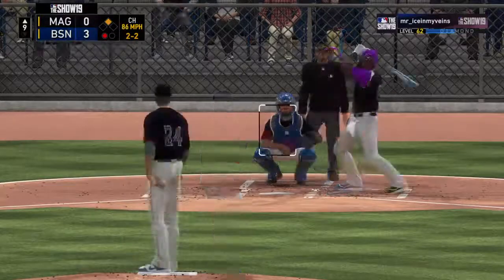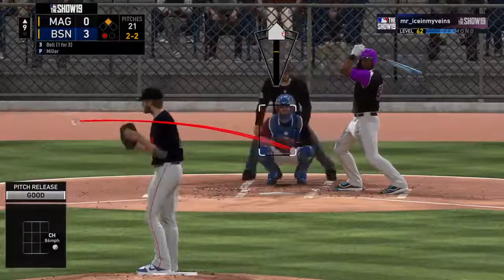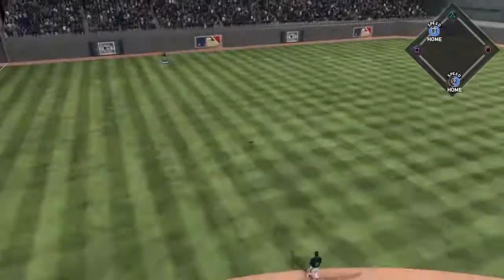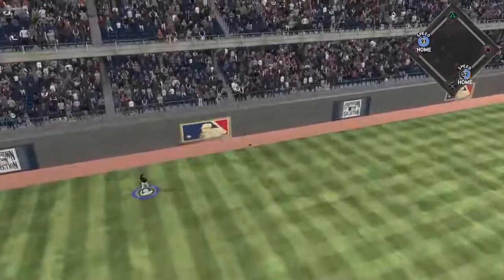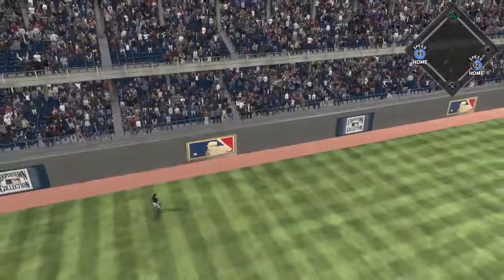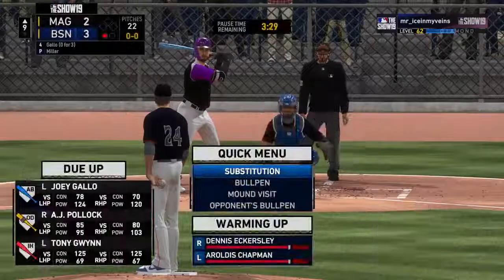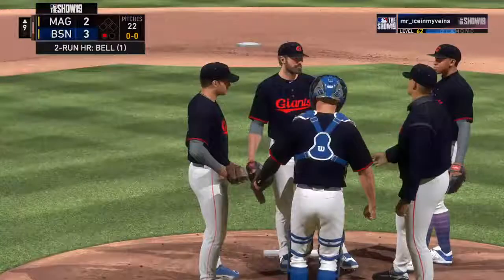2 balls and 2 strikes now. Oh, and he goes down to get the fastball as this is hit well out to deep left center field, and he is going to ride this one right out of here. Home run.